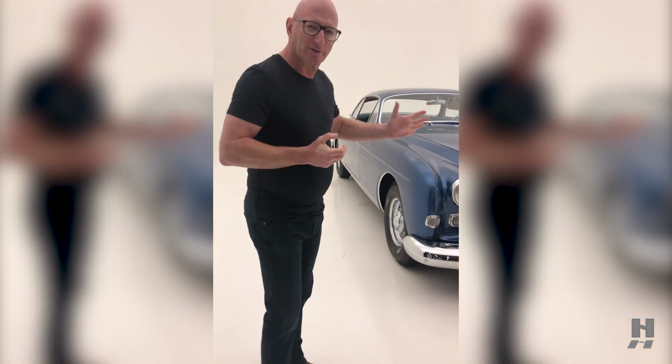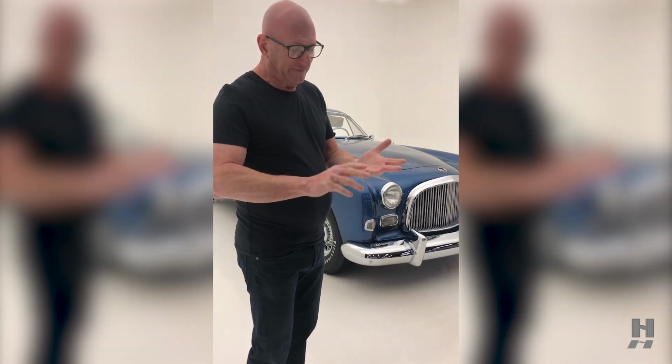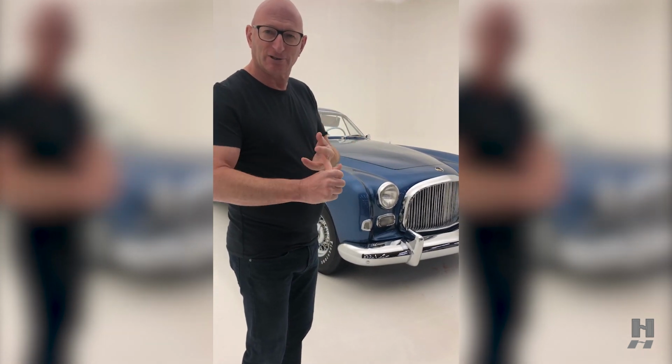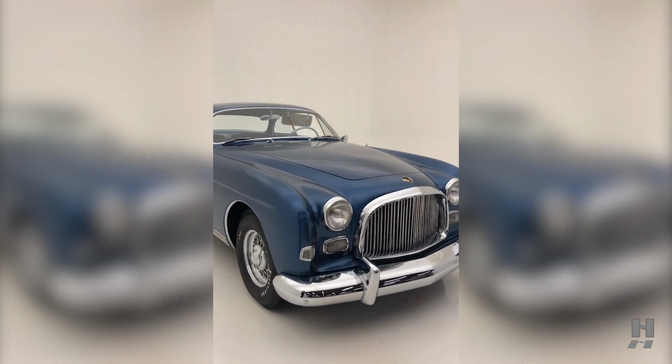This to me is one of the most exquisite hybrid cars, a European coachwork with American drivetrain: Facel Vega, Dual-Ghia, Nash-Healey, Ghia Chrysler. It's a pretty special thing.